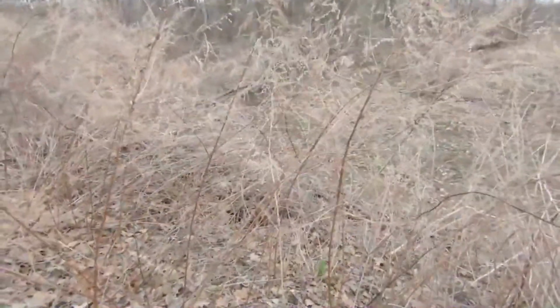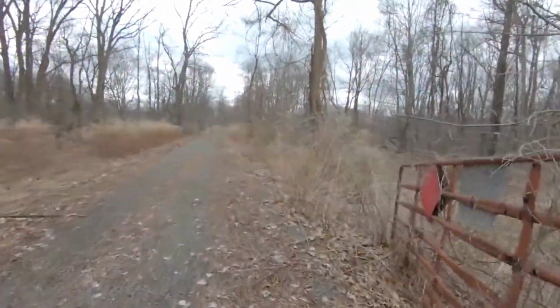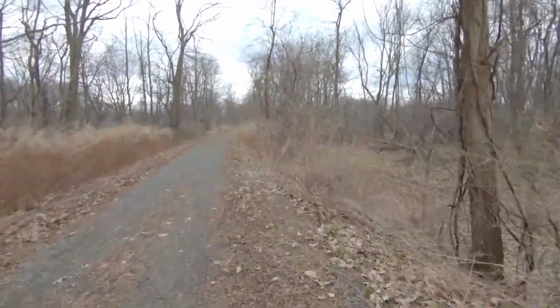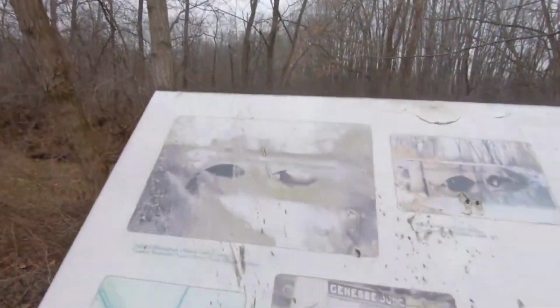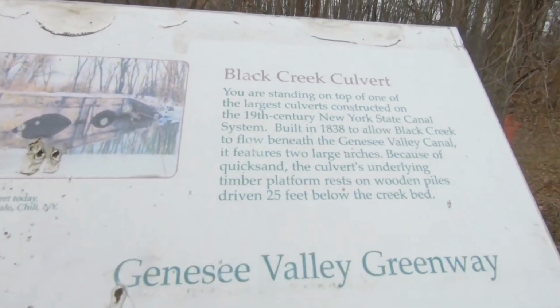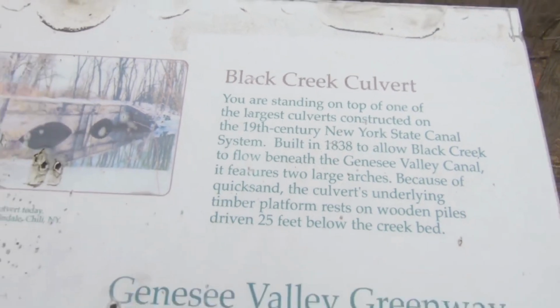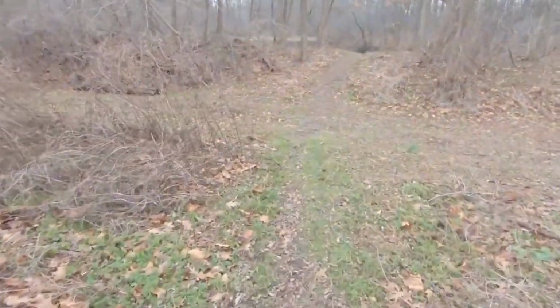You can see right down here the canal prism. We're following the old towpath, the railroad bed. We are once again heading south and we are on the east side of the canal. Yeah, they call it the Black Creek Culvert. Let's take a walk down here and see if we can see this culvert.